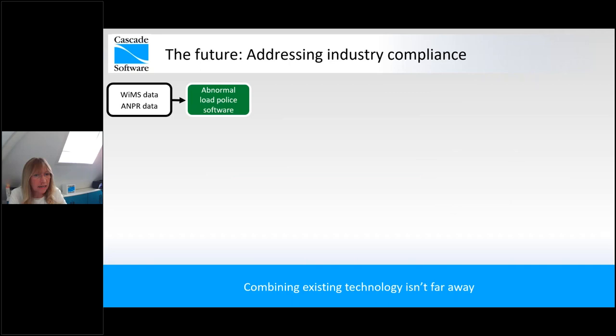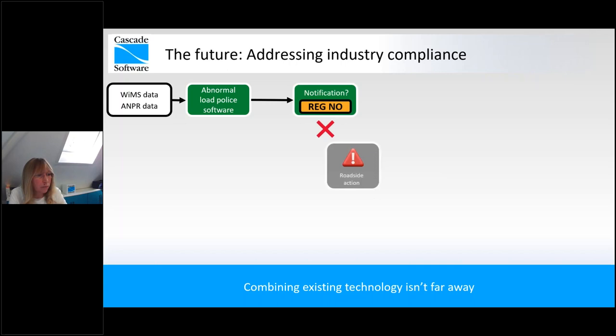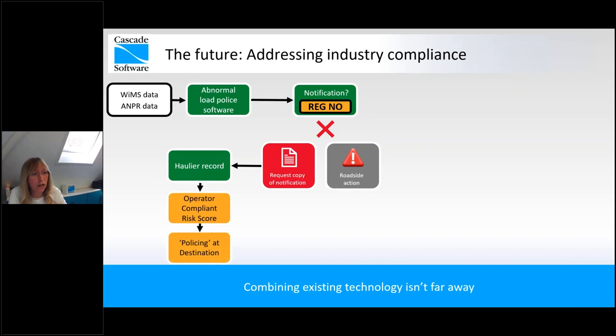So as an abnormal load vehicle moves along its route, this amount of data can be captured at any point of the outward journey when that loaded vehicle happens. We suck the weight in motion data out, and we suck the ANPR data out, and we check whether an abnormal load notification has actually been submitted. If it hasn't, we can transmit that information to the local police authority, who can then take roadside action against that haulier. We can also check whether we've actually had an abnormal load notification submitted to us, whether that's to the police or any of the local authorities or Highways England areas across the country.